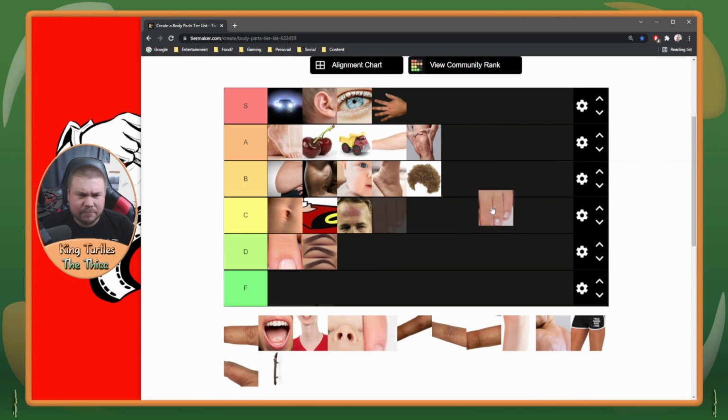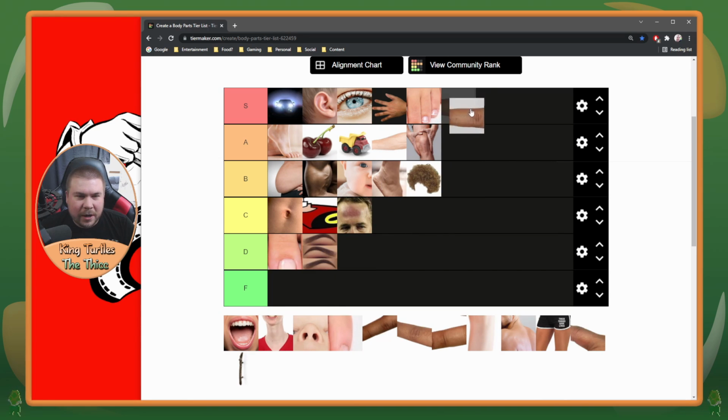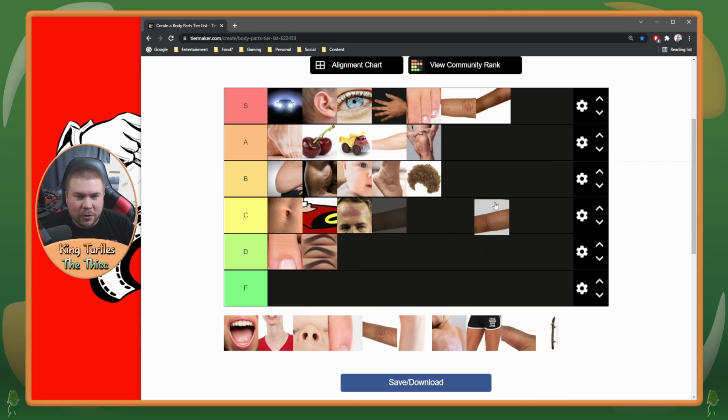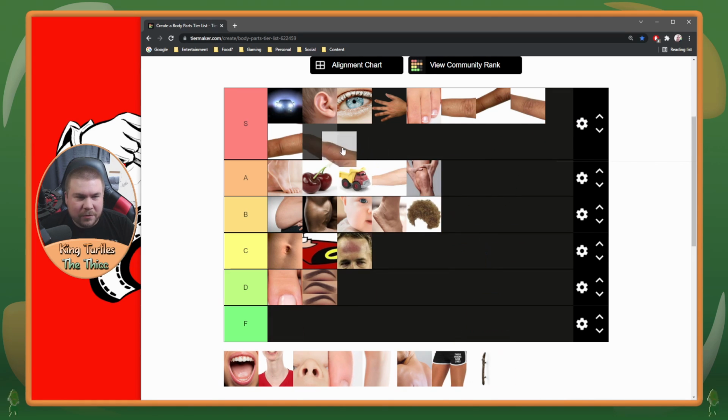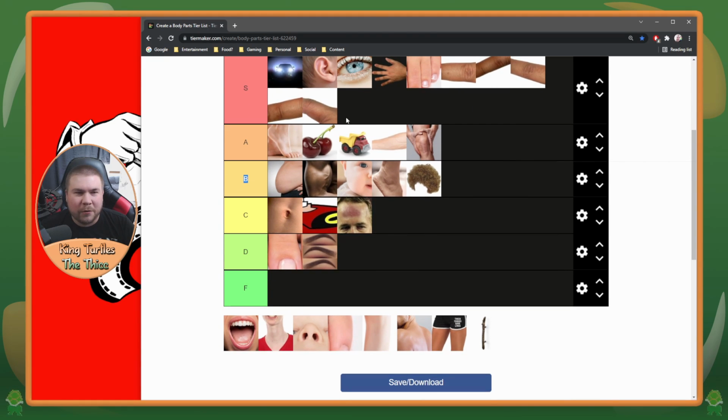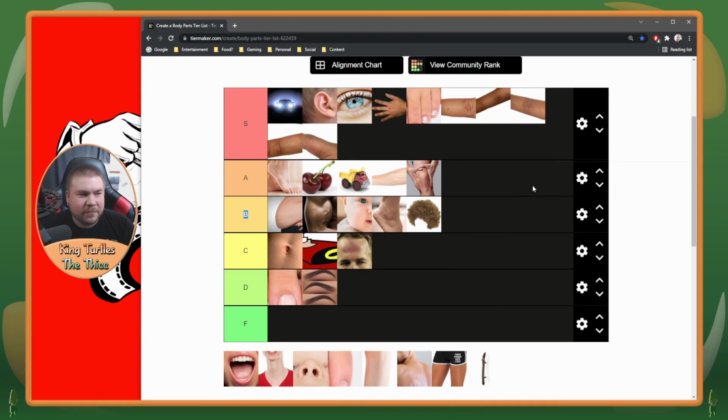Fingers. So why are there so many different fingers on the tier list? I don't understand. But okay, so let's assume this is just fingers, right? Fingers are just as important as hands. They make the hand, because of how you use your fingers and whatnot. That's the way I see it. So I'm going to put that in S. I'm just going to put all of these up here in S because they're all fingers. I don't care if they're just specific parts of the finger. They're all fingers to me. I'm just going to leave them at S.